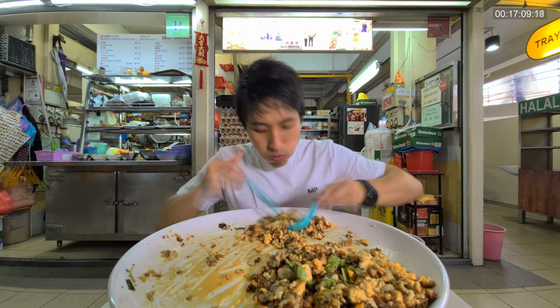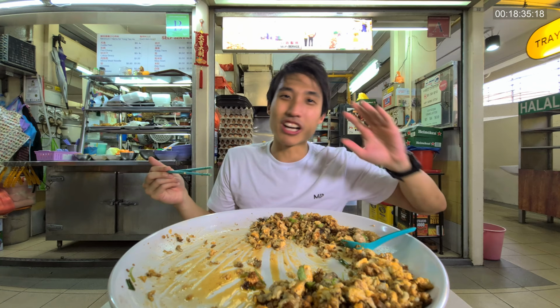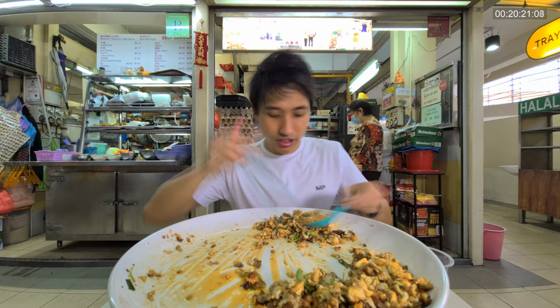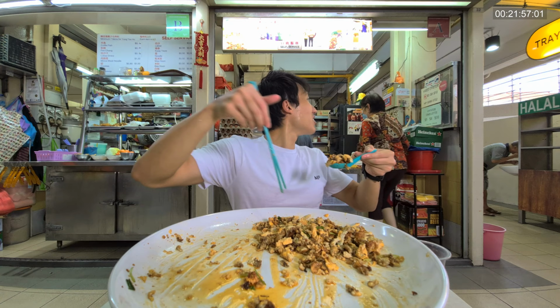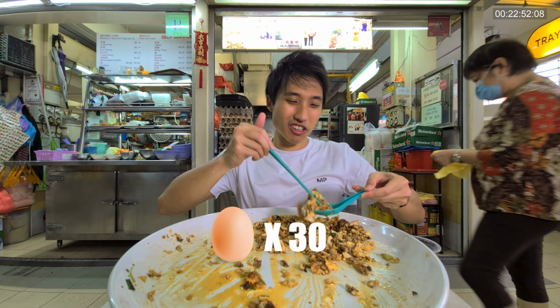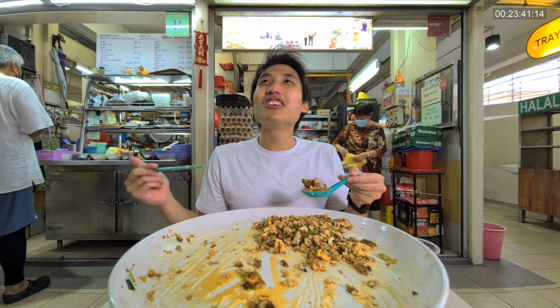Okay, guys, I'm towards the end already. It's getting a bit greasy, you know. The taste is overwhelming me, but still, every bite, I still get at least one oyster. That's how much oyster they put inside. This is a lot of protein though. Actually, I should get more cilantro.